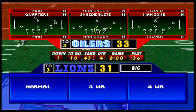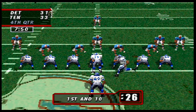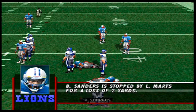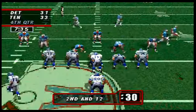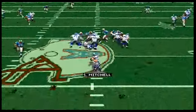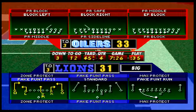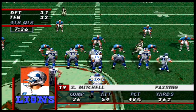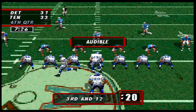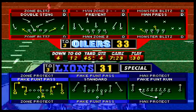Moore makes the catch for a gain of 22. With the tackle. It's second and long from the 45. Incomplete. It's third and long at the 45. Incomplete. It'll be fourth and long from the 45.